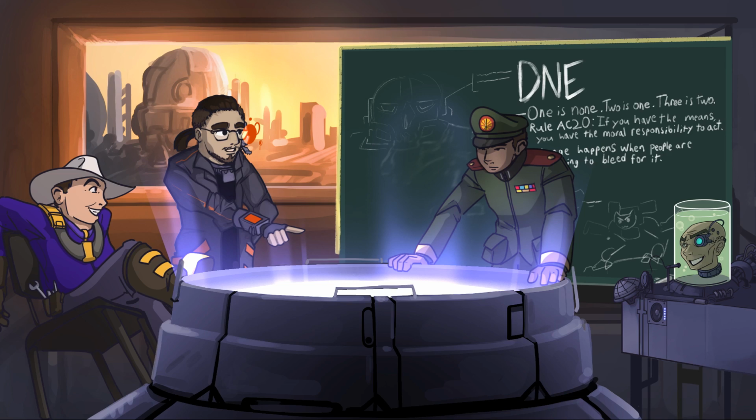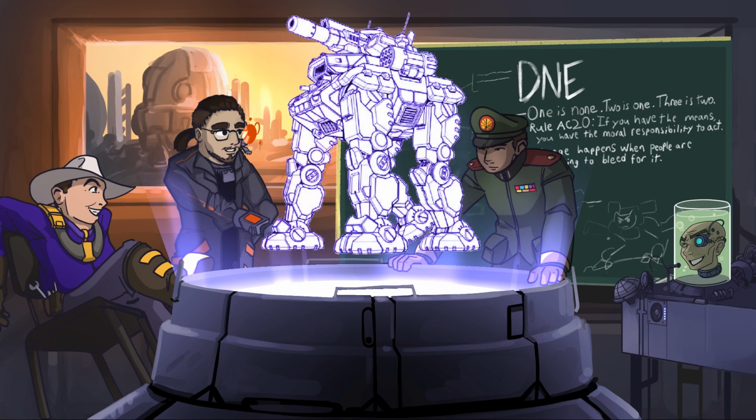Mm-hmm. Anyway. So next up we have the 7C, seen 50 years later in 3133, and this has got a movement profile of 4-6. It's got a Streak SRM-6 and an ER medium laser in the left torso. It's got an Ultra AC-10 and a Streak SRM-6 in the right torso, and an ER medium laser in the center torso. It's got 4 tons of ammo for that AC, and 2 tons of ammo for that Streak, protected by CASE II in the left torso, and it's got a light fusion engine. It also has light ferro and 12 double heat sinks. It's a nice boy.